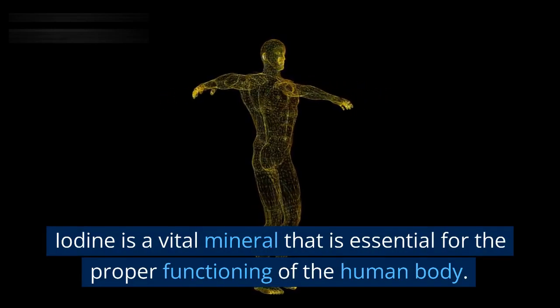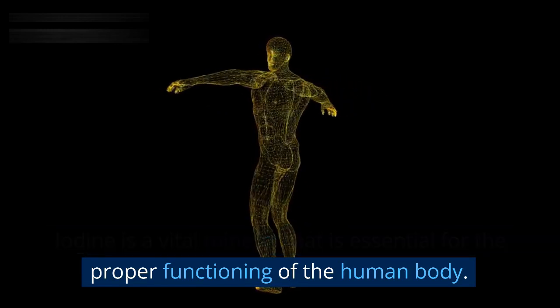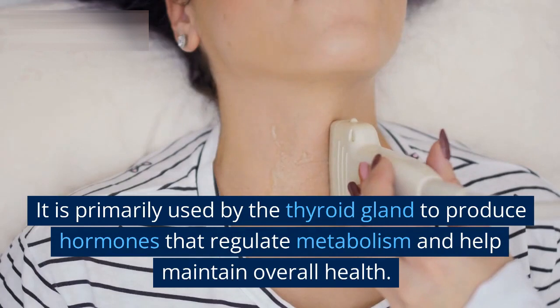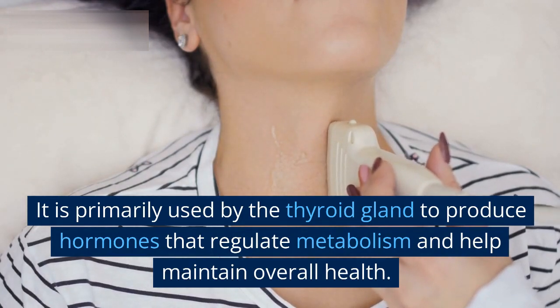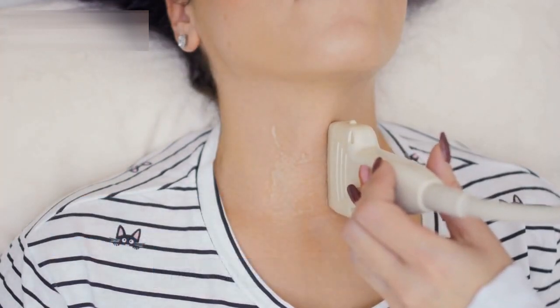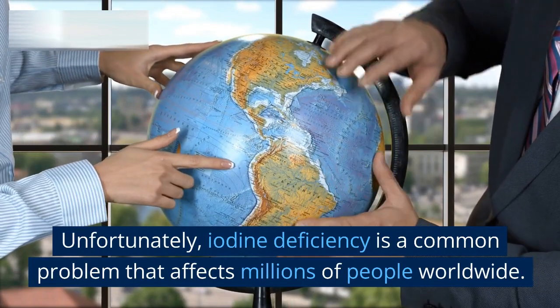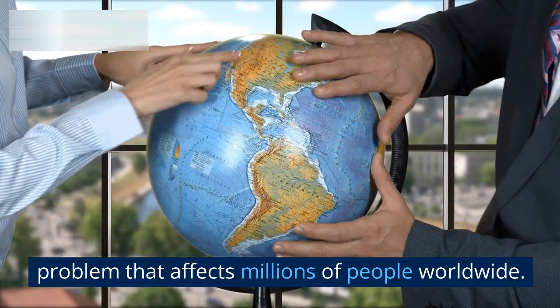Iodine is a vital mineral that is essential for the proper functioning of the human body. It is primarily used by the thyroid gland to produce hormones that regulate metabolism and help maintain overall health. Unfortunately, iodine deficiency is a common problem that affects millions of people worldwide.